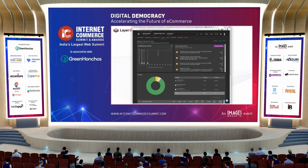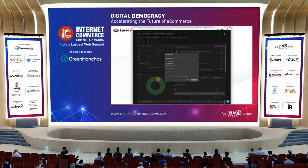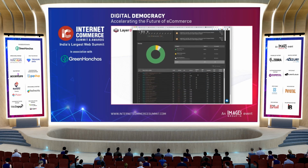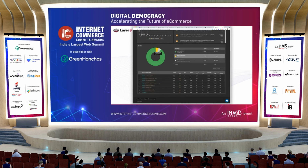This is our caching cockpit, where we can see our overall cache hit rate, which for this site happens to be 92% across all routes. We can also see our cache purge history and easily purge the cache via a web UI, CLI, or REST API. As you can see here, cache purge requests are flowing in every couple minutes through an API integration into this client's product information system. We can also very easily see the caching performance for all of our routes and easily drill into our routes that are in need of improvement.